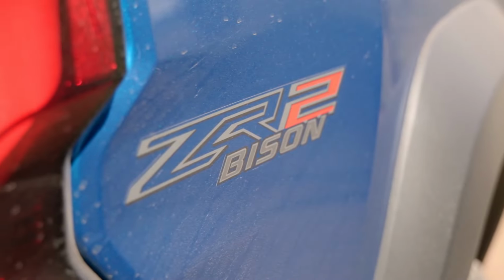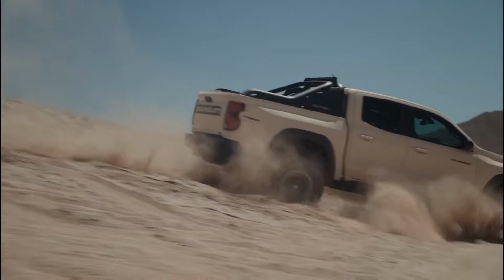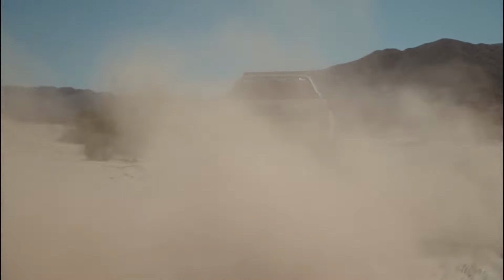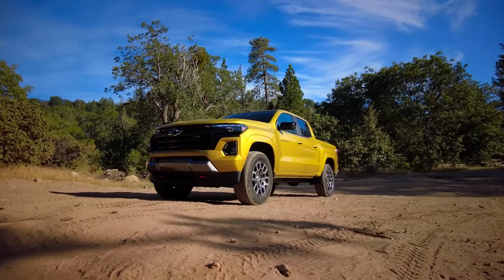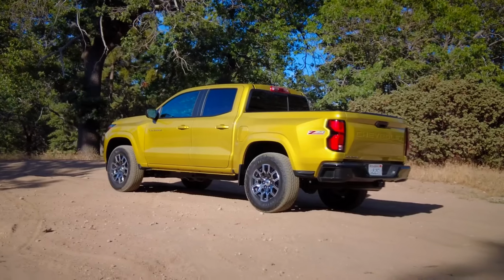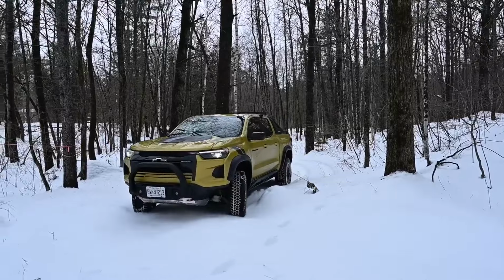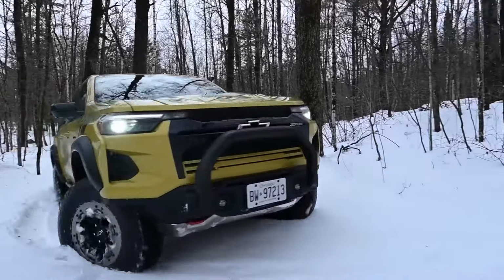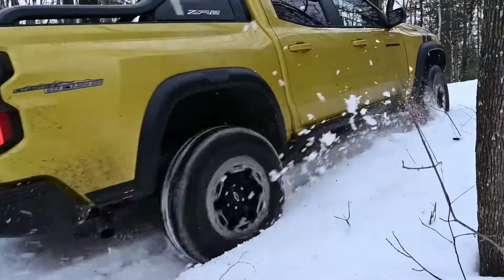Add the Bison package, and the ZR2 goes full beast mode. Thanks to Chevy's collab with AEV, you get even more skid plates, 5 of them, in boron steel. The front bumper is winch-ready, the rear bumper is built for real departure angles, and you also get unique wheels and fender flares. It's more than just a cool badge. The Bison setup is built for people who actually use their truck's off-road tech.